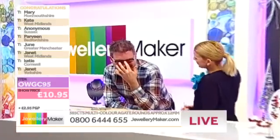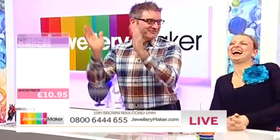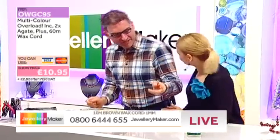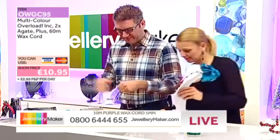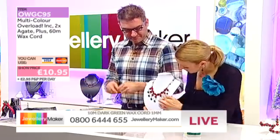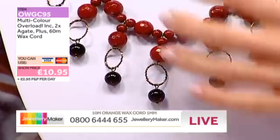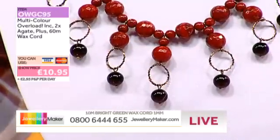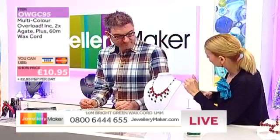Oh, we better get on with the demo, shall we? Wonderful. You look like Morecambe and Wise at the end when they dance off. Okay, so I'm going to show you. You're going to show us how to make this little section here. And in particular, you're using them as a feature to the drop of the neckline. But in all honesty, there could be earrings. You could actually create a connector between these and make a bracelet as well, couldn't you?